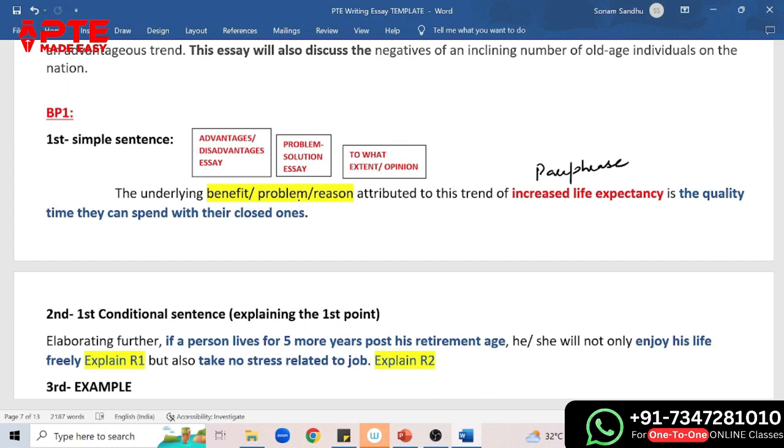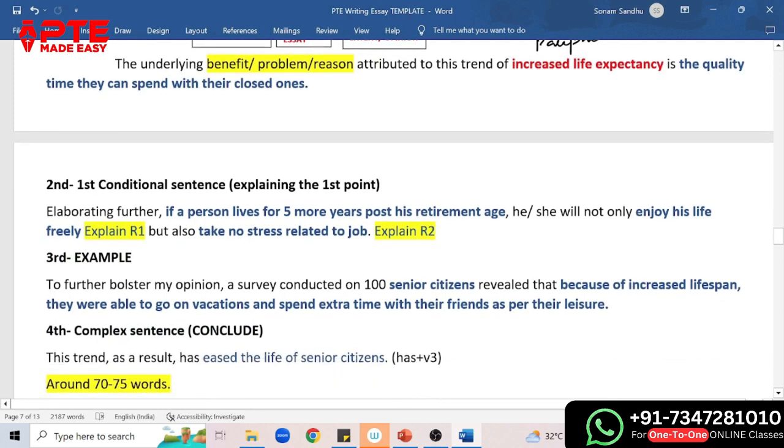So we have already mentioned who they are in the introduction itself. So simply here we have used the pronoun. So is the quality time they can spend with their loved ones or with their close ones. Now we are going to explain this. Okay. So this is the first reason, the quality time they can spend with their close ones. This is the first reason. Now we'll explain the first reason. Elaborating further, if a person lives for 5 more years post his retirement age, he or she will not only enjoy his life freely, but also take no stress related to job. Okay, but also take no stress related to job.